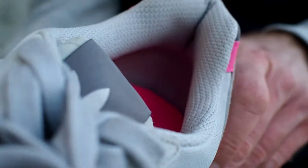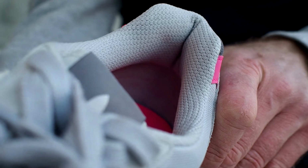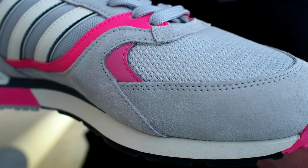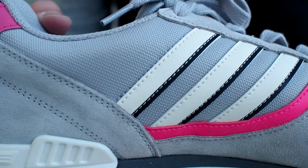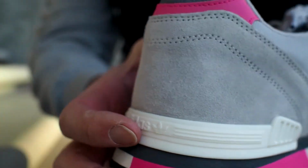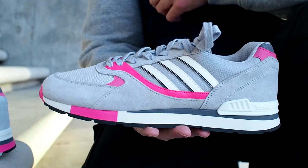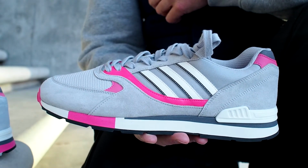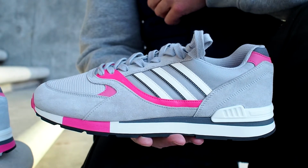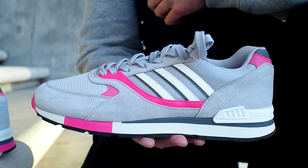Sizing wise, I went with my Ultra Boost size. I tried both sizings, the older Adidas Originals one, which is half size down, and the more modern one. And on the older sizing, I noticed that my toes are definitely hitting against the end of the toe box, so I took the bigger size. And maybe it's different for you, everybody's feet are different, and if you can, try them on in a store. If you cannot, maybe order two sizes online and return the one that does not fit.